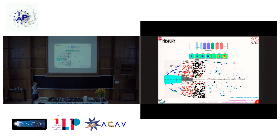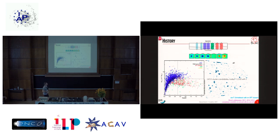We did that in three different releases, in 2011, 13, and 15, and ended up with more than 1,600 cluster candidates, for which we have more than 1,000 redshifts. Obviously, as we've seen this morning and this afternoon, the Planck SZ clusters are not the only ones detected in SZ. You have here the distribution in mass and redshift of the Planck clusters compared to SPT and ACT. All these clusters are compiled in a meta-catalog that is available.